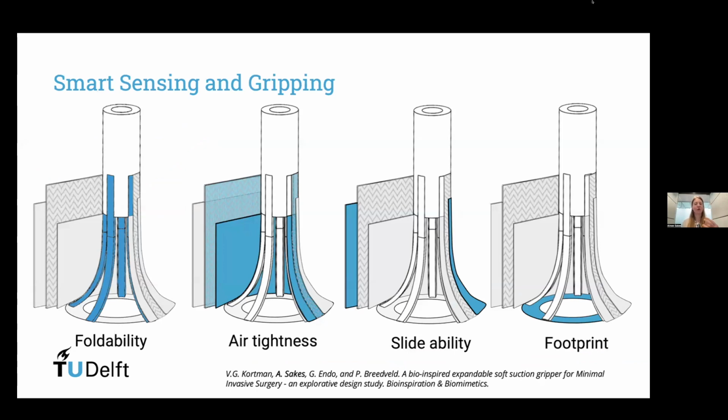So we looked into how the octopus creates this seal on different substrates. And we found that by creating this kind of structure using flexible materials such as silicone combined with meshes, we could create a similar type of compliance to be able to lift different types of tissues.